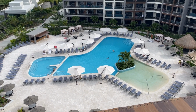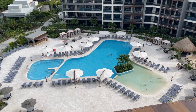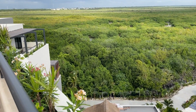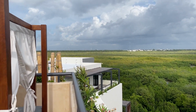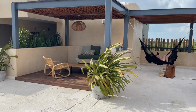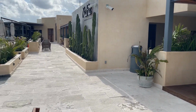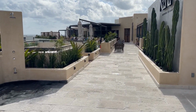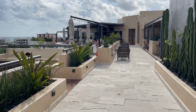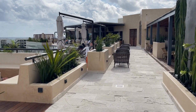That's an overhead shot of the pool. Kind of phallic in nature. I don't know, not sure if that was intentional or not. But this is Ha, the Speakeasy Sky Roof. Feels like a day club. I'm gonna call it a day club. Onwards.